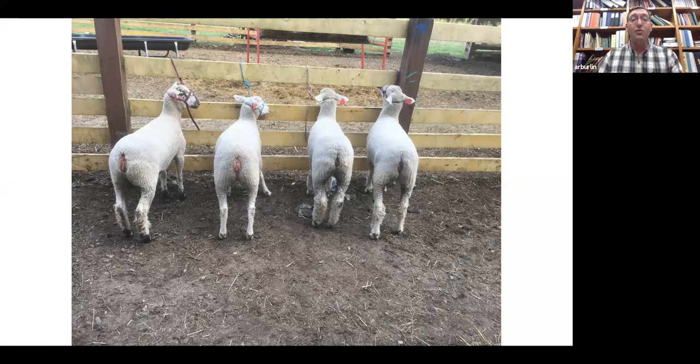As we approach the animals here, we want to start to see the difference. One of the keys for judging market lambs, and really all livestock, is not to get too close. You can actually see more by being further back than by being right up on top of the animal, especially when you want to compare them to each other. When we look at this class of lambs, some things stand out very quickly, right?